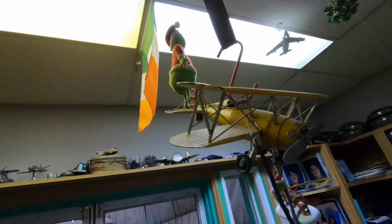So this Fox Moth goes back a long way with me, to my childhood. It's always in the back of your mind that you'd like to fly one. And so now I'm going to fly one.